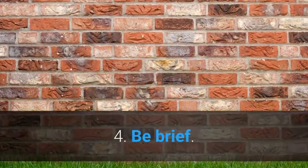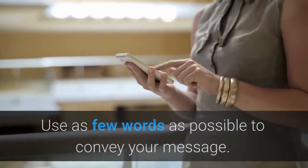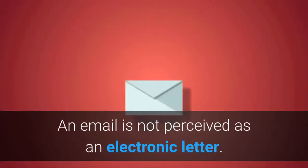4. Be brief. Use as few words as possible to convey your message. More is not better when it comes to email. An email is not perceived as an electronic letter.